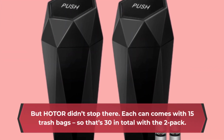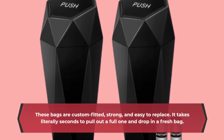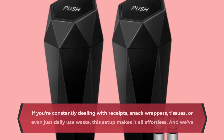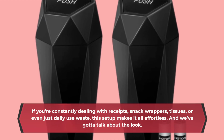But HOTOR didn't stop there. Each can comes with 15 trash bags, so that's 30 in total with the 2-pack. These bags are custom-fitted, strong, and easy to replace. It takes literally seconds to pull out a full one and drop in a fresh bag. If you're constantly dealing with receipts, snack wrappers, tissues, or even just daily use waste, this setup makes it all effortless.